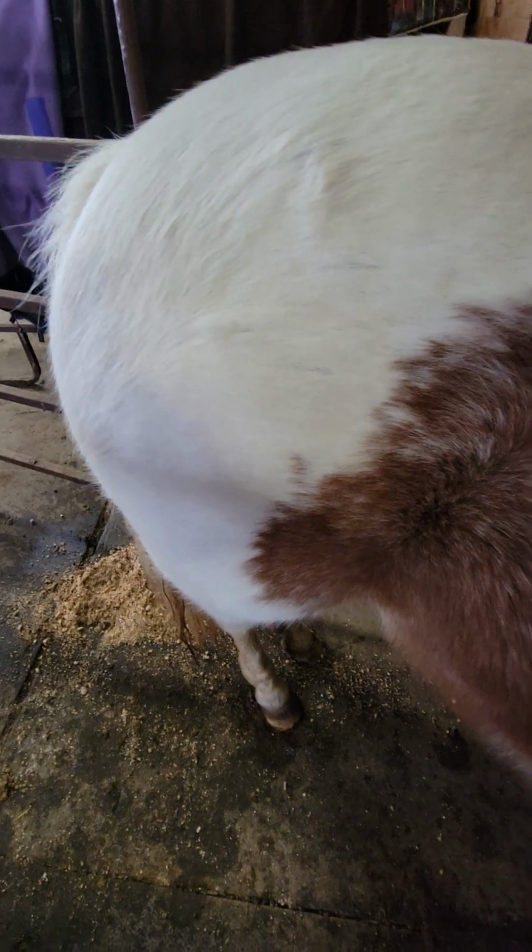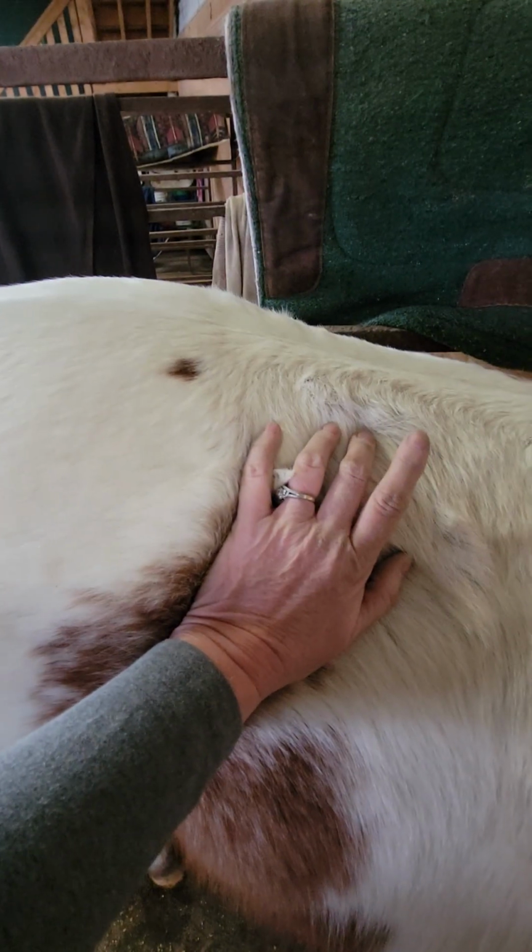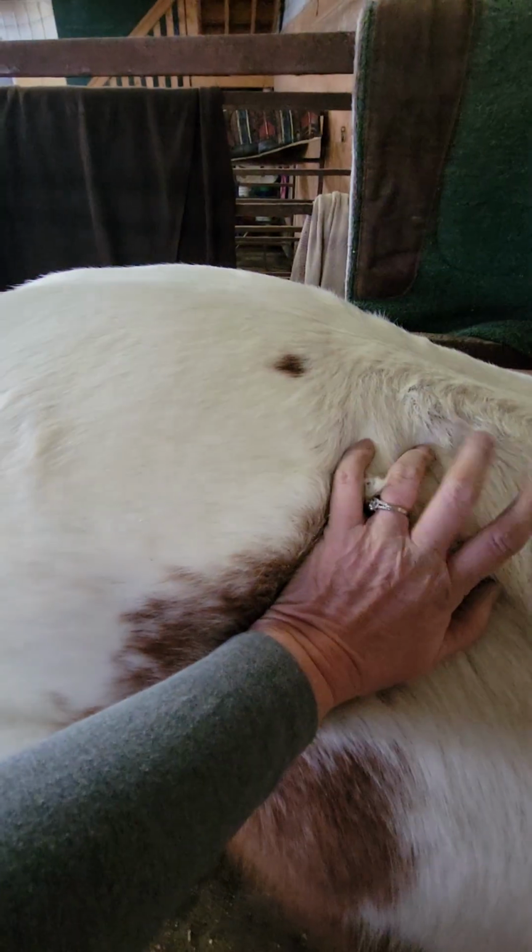Going back into her hips on this side. Oh, sorry, her lumbar. Again, lumbar was sore. But again, she was extremely good letting me work through her lumbar with tail stretches, and she enjoyed that. So I think that part of her is feeling really good now. Her lumbar feels good, and she's happy with it, I think.